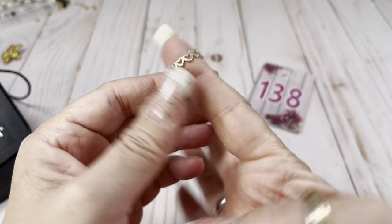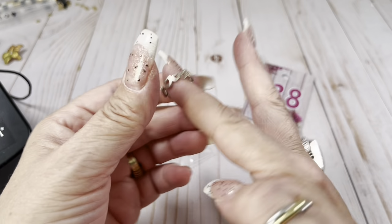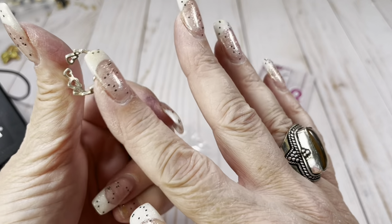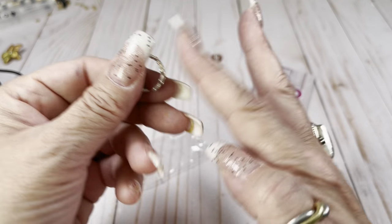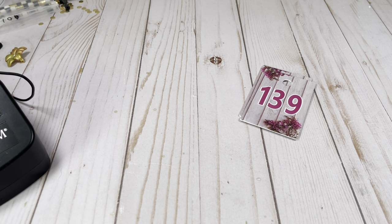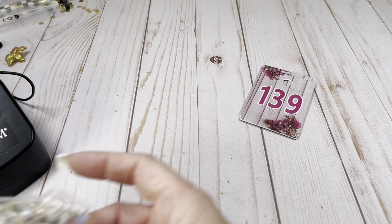I think this was sterling, you guys. It's a toe ring. Or a pinky ring. Let me see if it's marked. I am 99% sure, but I'm only going to sell it for $2 anyway. Okay? $2. So if it is or if it's not, I guess it's still a good price.